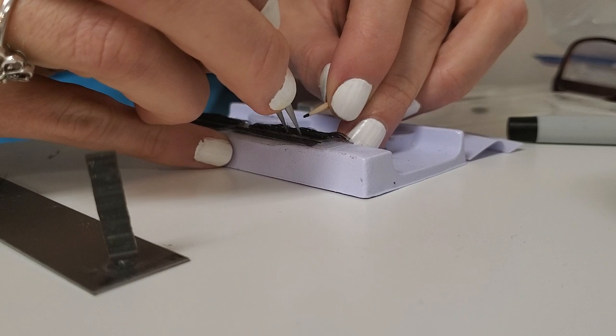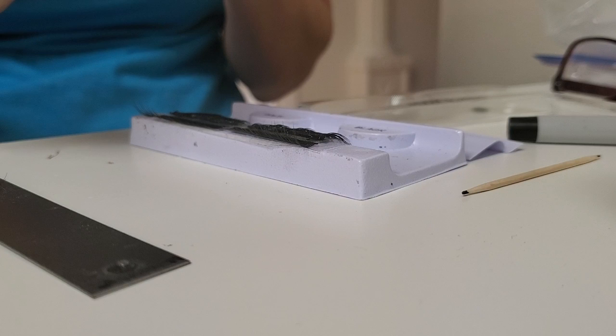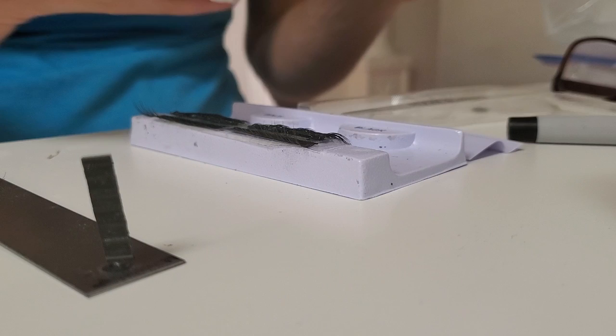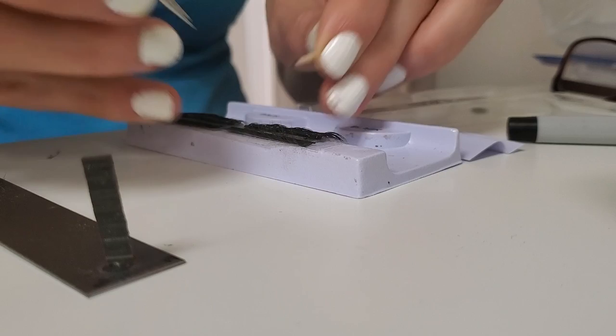Now remember, the measurements on the bottom are slightly different from the top because we want the lash to curve. Okay, this bottom lash, I guess because it's more flat than the top, I'm not having to hold it as long, and the magnetic pad underneath is holding that magnet in place. So this is going a little faster than the top part.